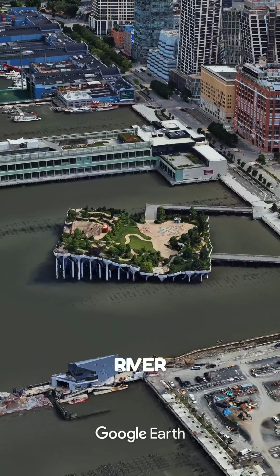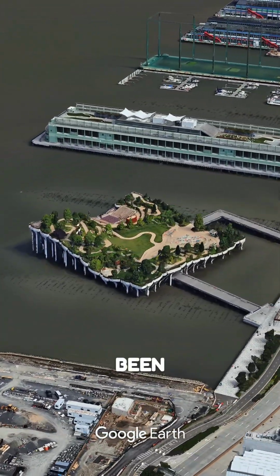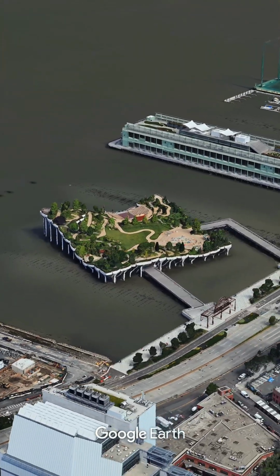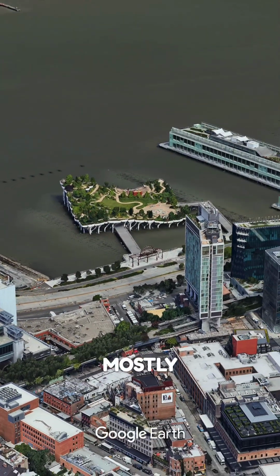Now part of Hudson River Park, several plans to restore the pier have been bandied about, but none so far have been successful. The pier remains a blank, empty strip of metal and concrete stretching out into the Hudson River, remarkable mostly for its emptiness.